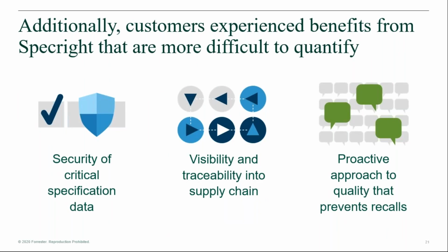Now, as I mentioned up front, one of the things that the TEI takes into consideration is the soft benefits of a technology investment that aren't as easy to qualify. And we had three main types of these. First of all, the supply chain executives told us that they're able to sleep at night now. Right? They know that the information is secure and accessible throughout the organization. They don't have to worry that a key piece of information is going to be lost when a packaging engineer leaves the company, when a supplier goes out of business, or when that archaic database goes down unexpectedly.